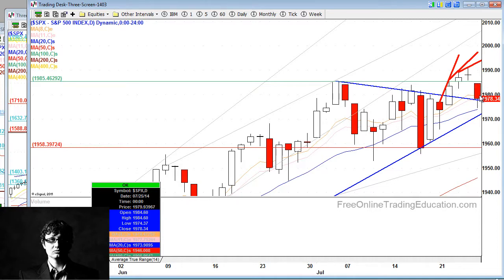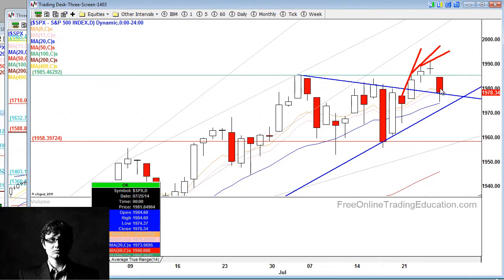This is how we closed out the week. I want to talk about how this candlestick was developed. It was developed with an open at the top of the candlestick, and it dropped intraday and found support at the rising 20-day moving average, which is very typical, much like you see right here. It came back up, closing right here for the day at 1978.